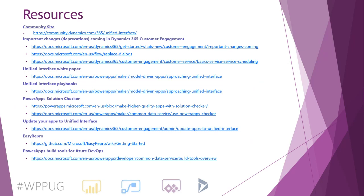As an example, I am personally in touch with the people that built Easy Repro because, as the platform moves and introduces new capabilities, for example, in the April release we're going to get modal dialogs, and those don't have an Easy Repro library at the moment. So I'm working with them to introduce that library, as well as looking at some enhancements related to quick create and unified interface and so on. It is an active project. Feel free to use it, but again, it depends on your case. You can use one or the other, or a hybrid approach.